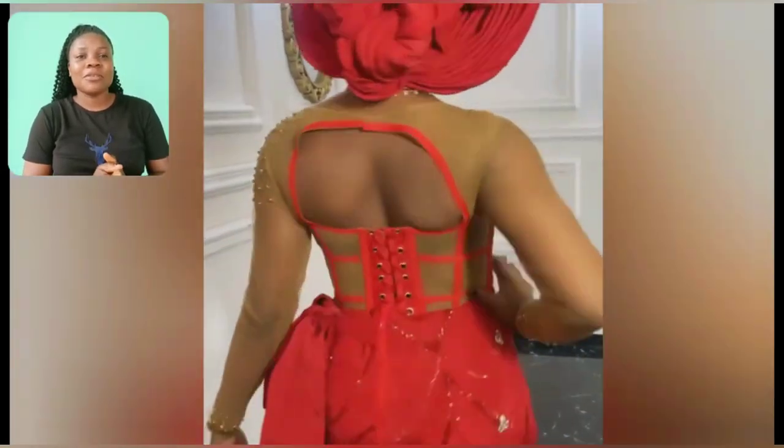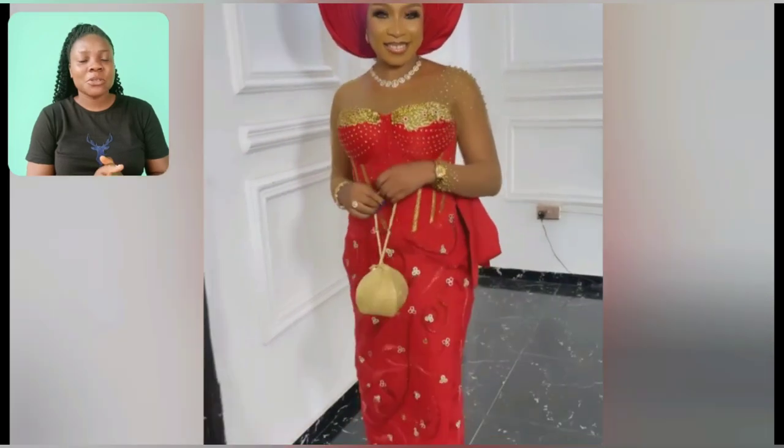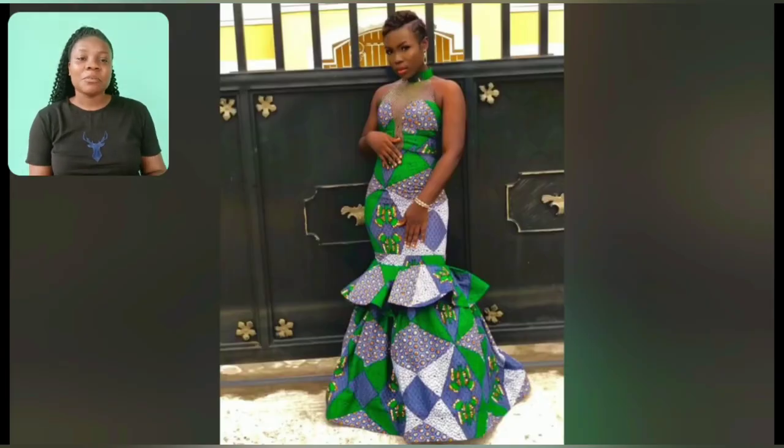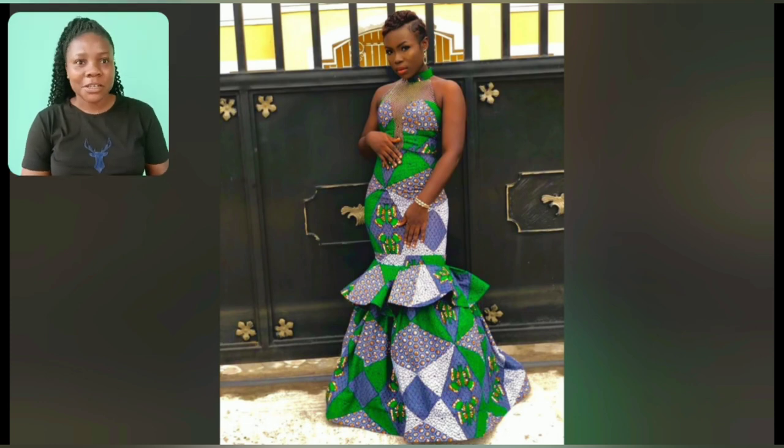Where am I? Should be lovers, my bride, my 2022 bride. So if you're planning for your own wedding, you're looking for that beautiful Asoebi style, look at that particular red.